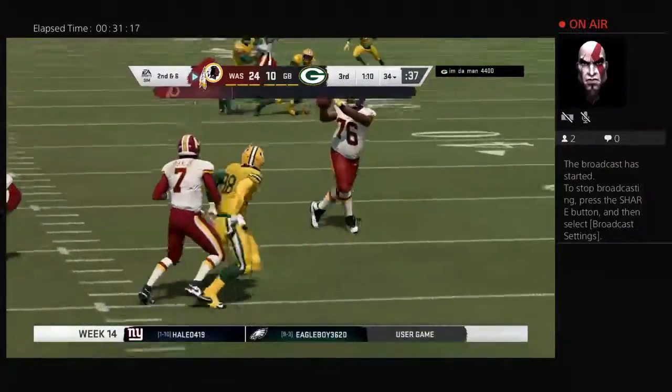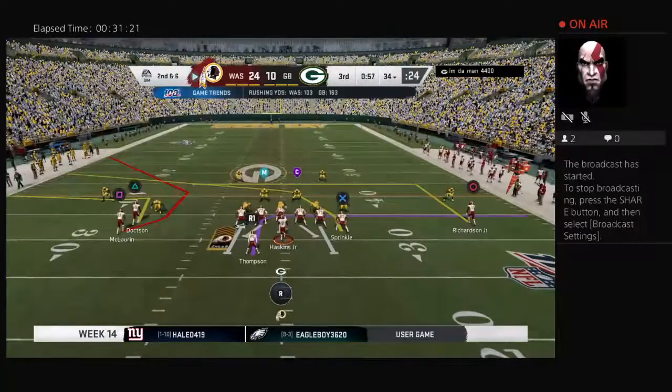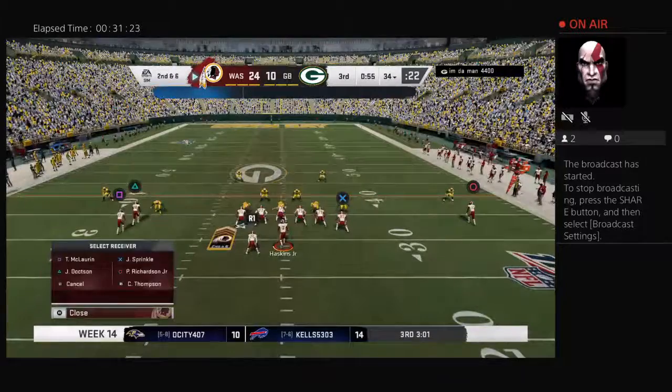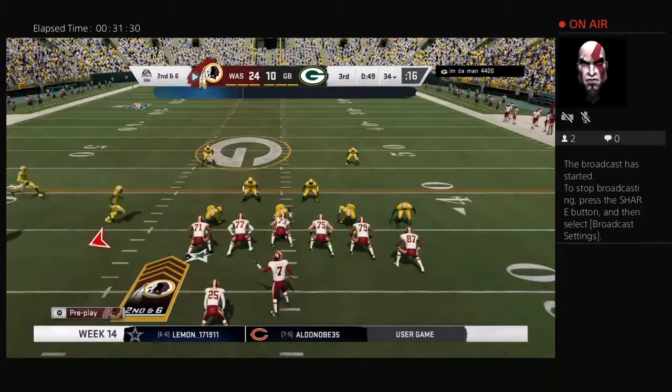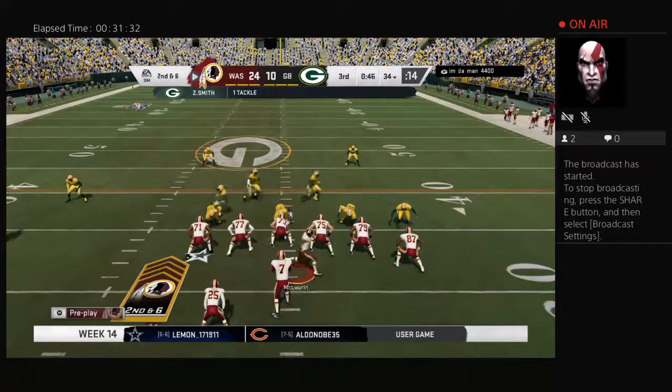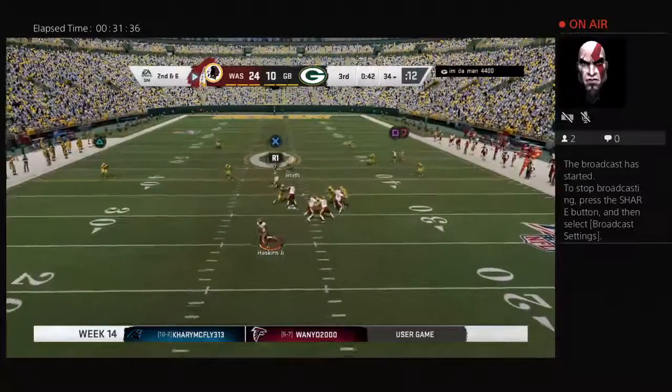You felt that one. I know you felt that one. Set, ready. Hey, come on. Watching your time. Let's go, D. Let's go. Hayward. 55. Man, I got you. I got you.